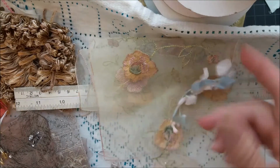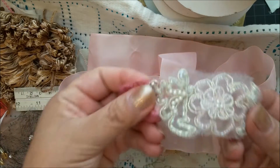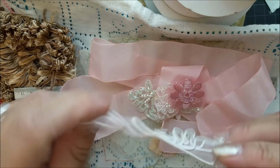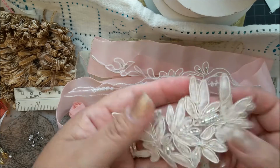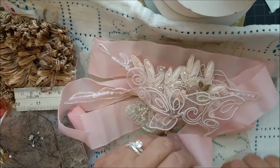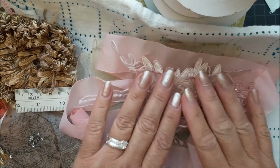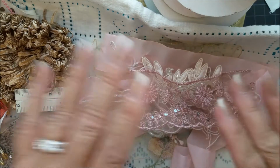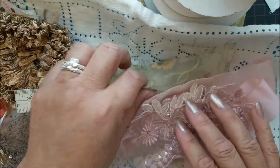And I'm going to count the pieces. 1, 2. I'm going to count this as 2 because there's 2 pieces. 2, 3, 4, 5, 6, 7, 8, 9, 10, 11, 12, 13 items for about $8. So when you really think about it, that is a great deal for these quality items. I plan to purchase more from her because these are quality.